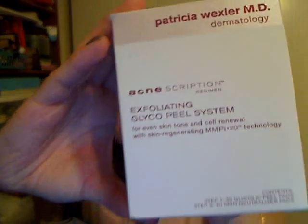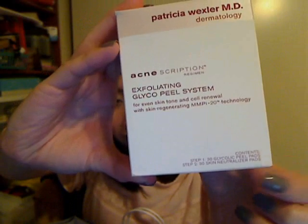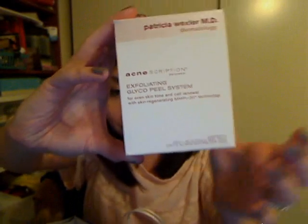And then I was looking through the 75% off bin, and I saw this yesterday, and I kind of passed on it. I was like, if it's there when I go back, I'll get it. And I went back today, and it was still there, and it's the Patricia Wexler Acne Scription Exfoliating Glyco Peel System. It's a 2-step system. You get the 30 glycolic peel pads and 30 skin neutralizer pads. So yeah, I picked that up, and this is normally $45. It was 75% off, so it ended up being $11.25.